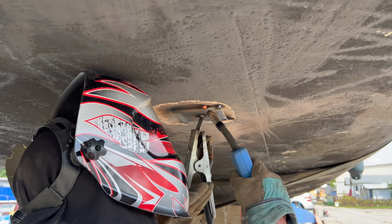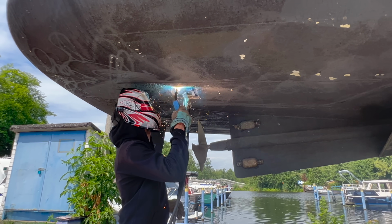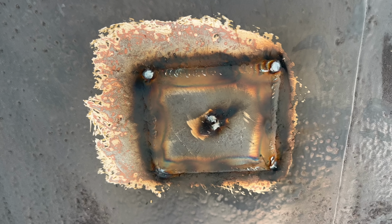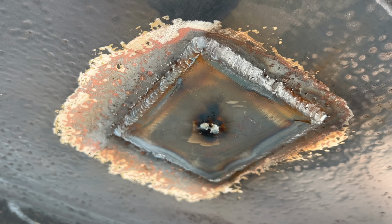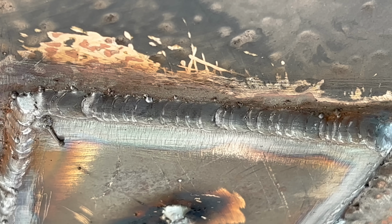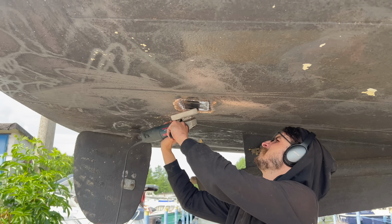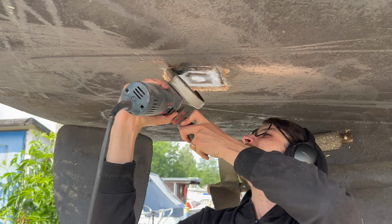Luckily, I had plenty of practice in the days and weeks leading up to this moment. And so, the result turned out pretty acceptable. I feel that I had proper penetration in all the welds. I believe that this patch was already watertight from welding alone. I cleaned it up with the angle grinder.